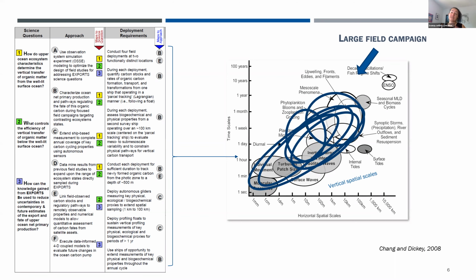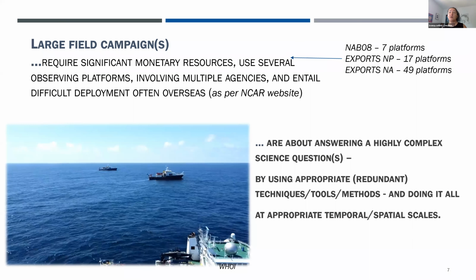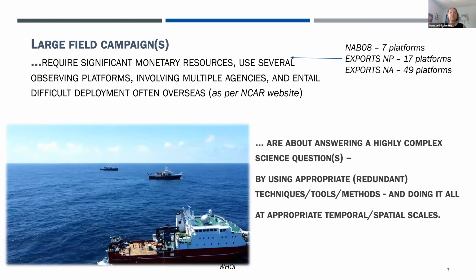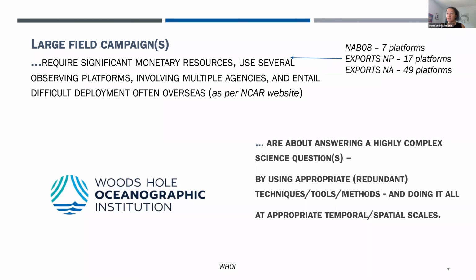And this is where we come to the idea of a large field campaign. Large field campaigns do have a definition, and the one that I found at NCAR says that these are campaigns that require significant monetary resources, use several observing platforms, involve multiple agencies, and entail difficult deployments, often overseas. If this were a logistics presentation, I could talk about it a lot. But I agree with this definition.